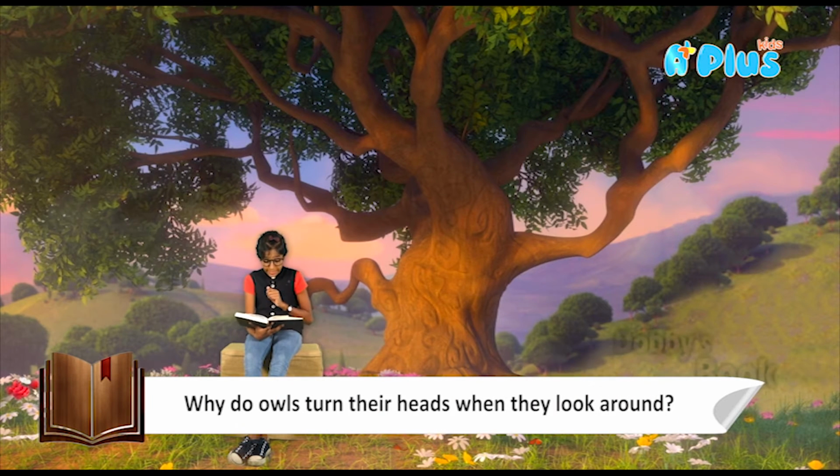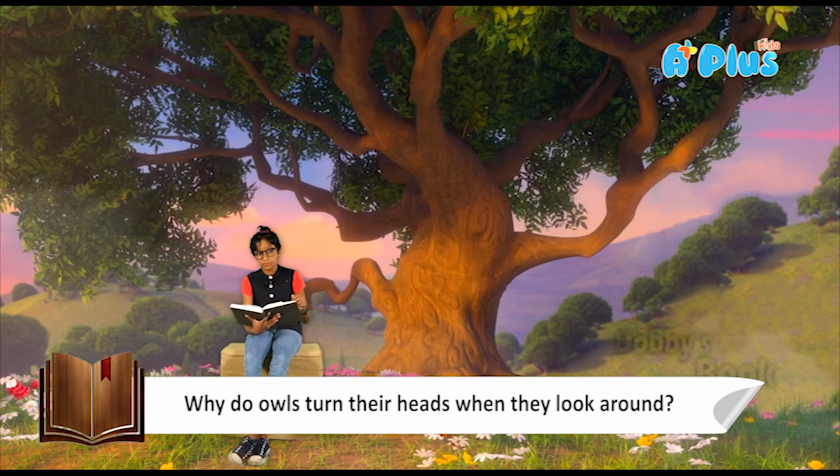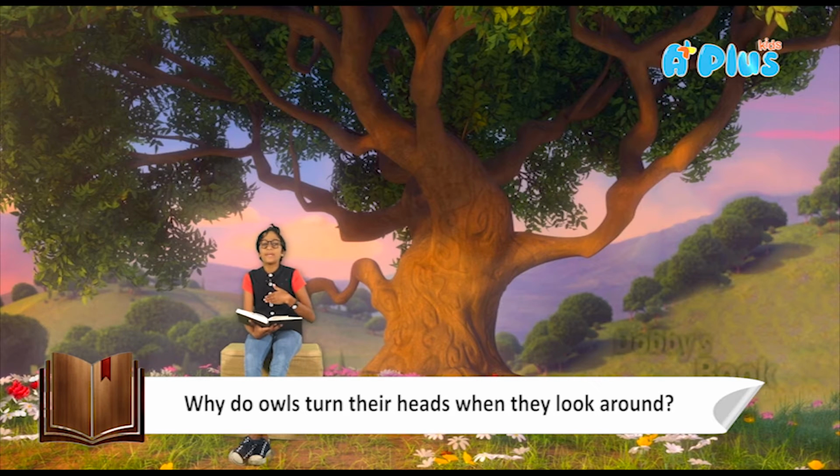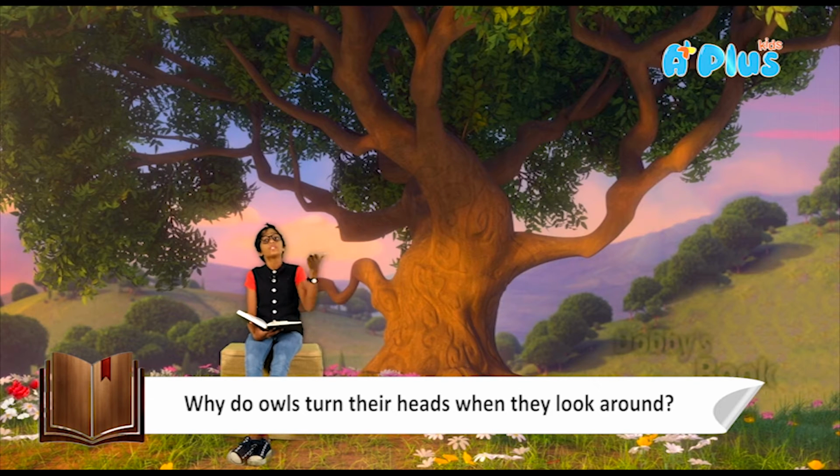Why do owls turn their heads when they look around? So I've seen owls, and when they want to look around, their head turns around, like a full circle. So they're asking why they turn their heads when they look around, because normally when we look around, we just move our eyeballs. We don't turn our head. We just move our eyeballs like this. See, look. When we want to see what's around us, we just move our eyeballs like this. But owls, when they want to see what's going on, they have to turn it like this. So they're asking why. So there are 4 answers.